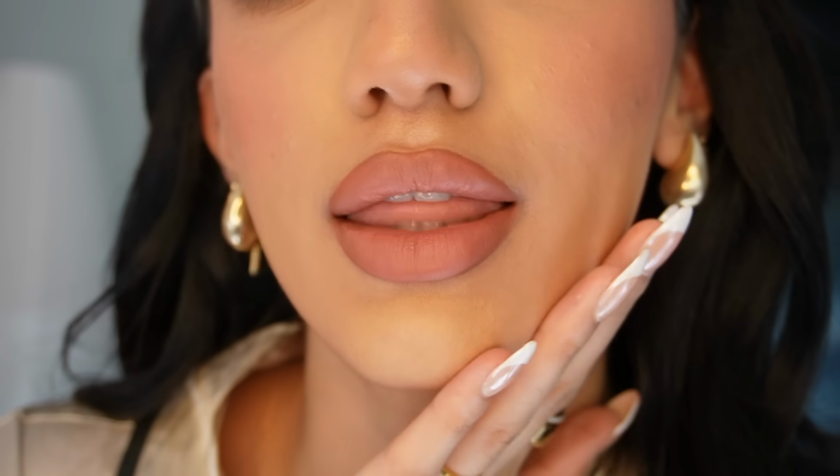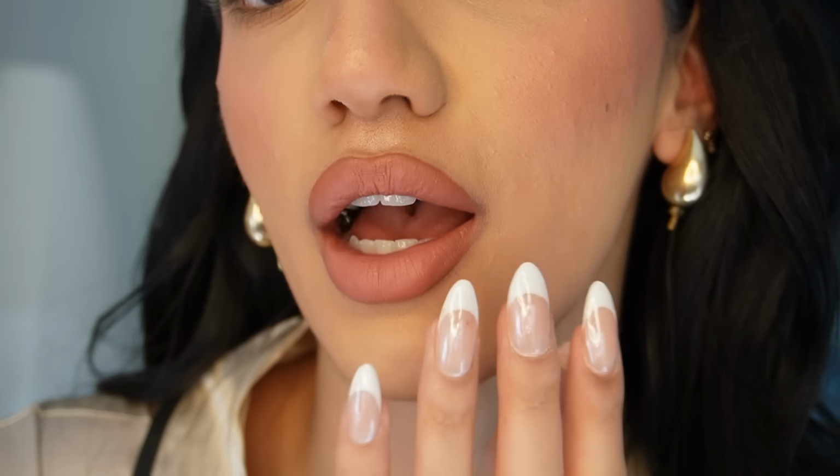I'm obsessed with the way it feels. It's not too drying or heavy on the lips. And that's the finished lip, which I just think is the perfect everyday nude. Eyeliner, I always use the NYX Epic Ink Felt Tip Liner. I have used so many eyeliners in my time, as I'm sure you can all imagine.